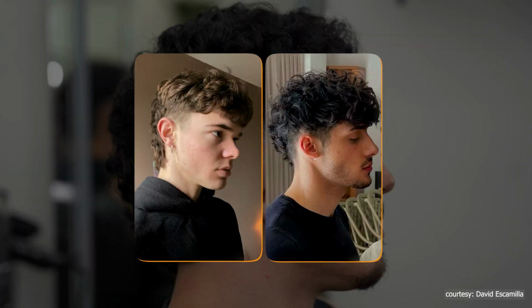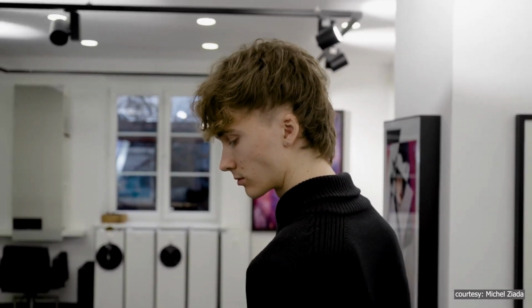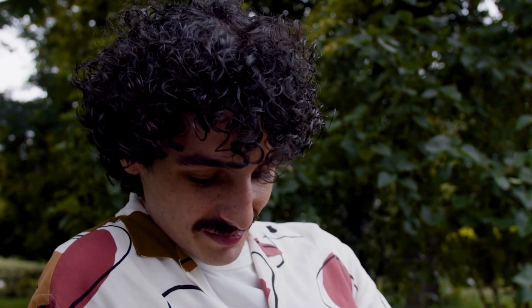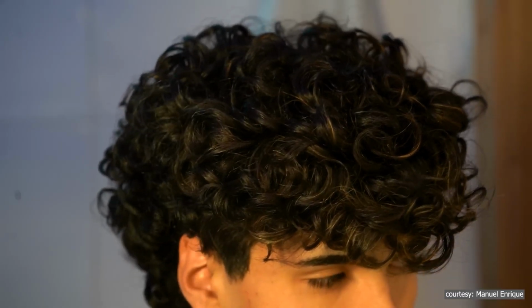The big question is, who can really pull off this style? This haircut is perfect if you've got wavy or slightly curly hair. It gives a natural flow that just works. It also looks good on straight hair, but if your hair is super curly, it might not be the best fit, because tight curls don't show off the contrast between lengths, and that's what makes the style really stand out.